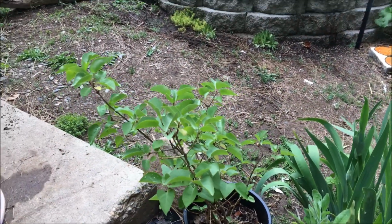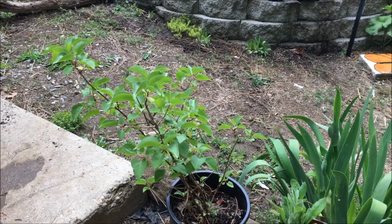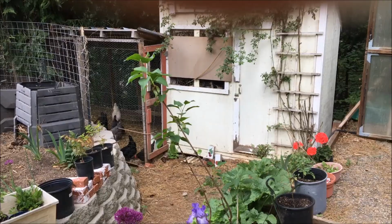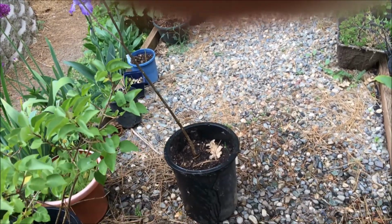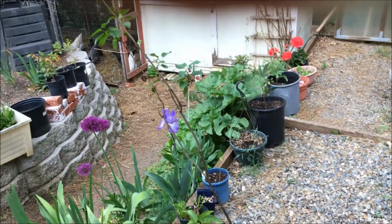This is a lilac I had started from a cutting of my neighbor's. I need to get it in the ground. Oh, there's something I did want to show you. Let me go grab it. See that lilac there? It's really tall. It goes down to the pot. That is a sucker I dug up a week or so ago from my neighbor's yard.